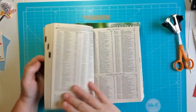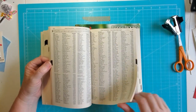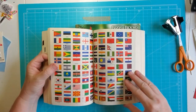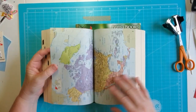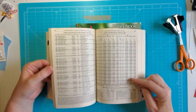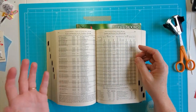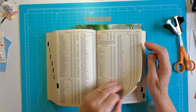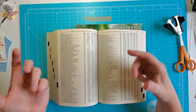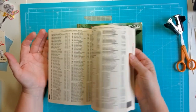So I picked it up because some of the pages are like charts, and here's a section on flags, maps. There's just a variety of things in here that would look really cool. And then there's little snippets of information that might be interesting to take and put on a journaling card or something so that it's readable. I don't know. I'm fascinated by it.